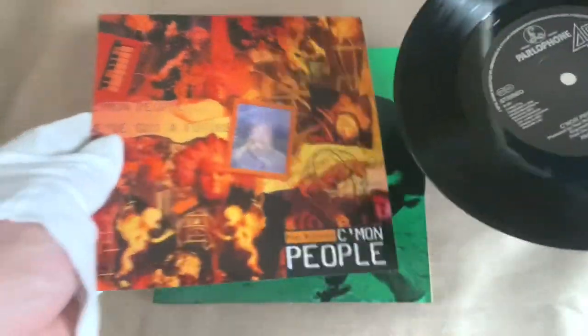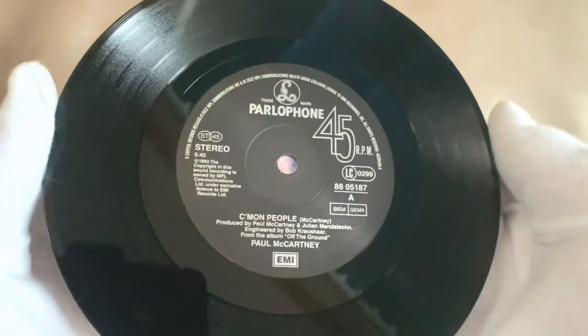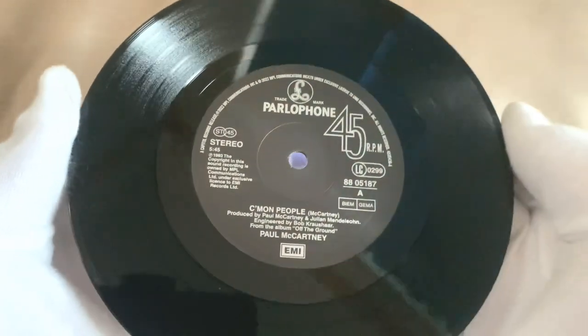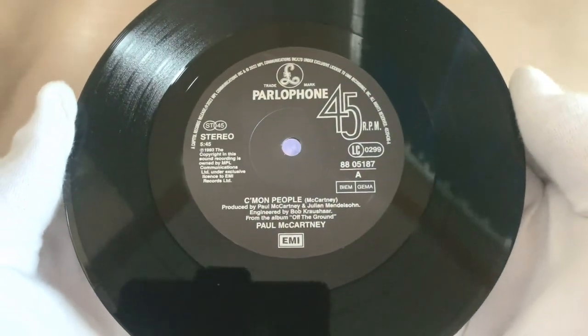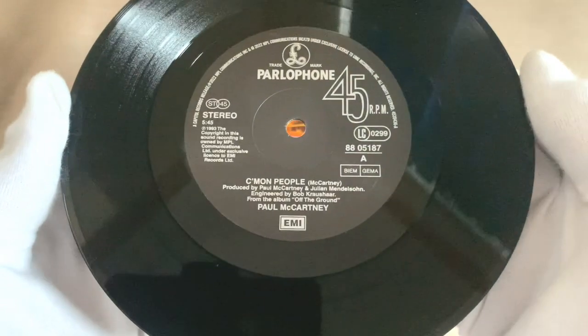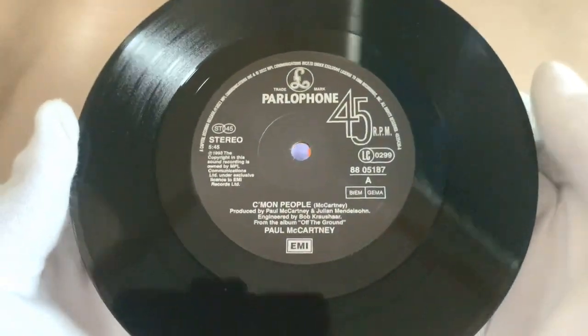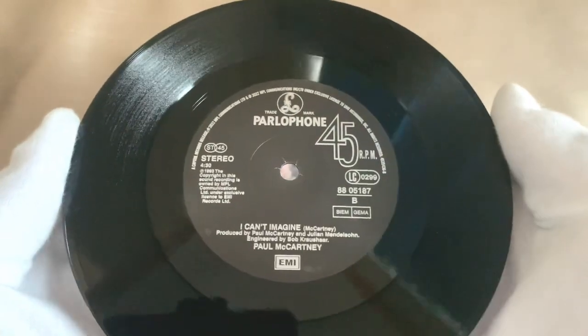So let's take a look at the actual vinyl then itself. So once again we've got that black Parlophone label there with stereo on the left and MPL details, of course, with the catalogue number on the right there, and Come On People by McCartney, and of course produced by Paul McCartney, from the album Off the Ground. Another one of my favourite albums of Paul's actually, Off the Ground's brilliant.